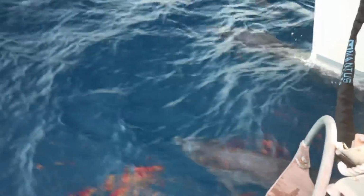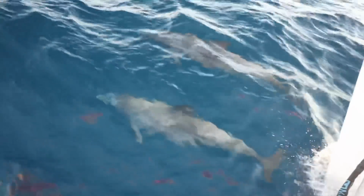Dolphins, dolphins. There's some babies. Oh, look at, yeah. There's so many of them. That's a super cool way to start the day.